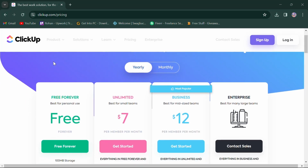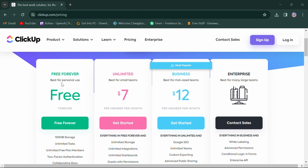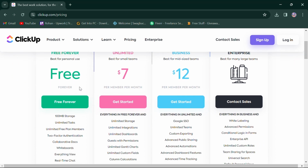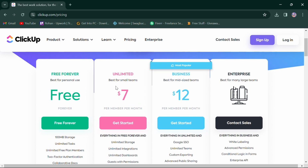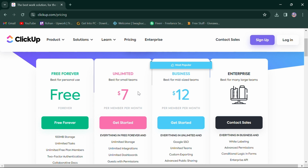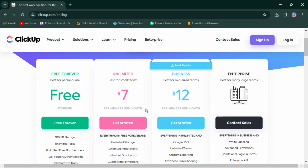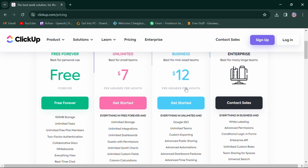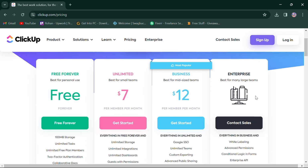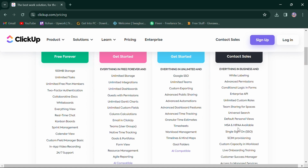In terms of pricing, ClickUp offers 4 monthly plans. First, the free plan offers 100 MB storage, unlimited tasks, and more. Second, unlimited plan for $7 is best for small teams, offers free plan features with storage, integration, and more. Third, business for $12 is best for mid-size teams, offers everything in unlimited with Google SSO, custom exporting, and more. Last, enterprise plan for custom price is best for large teams, offers everything in business and more advanced features.